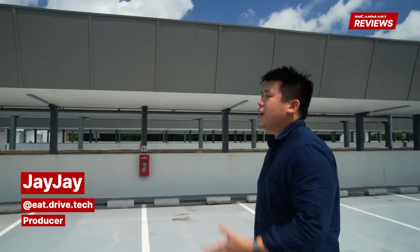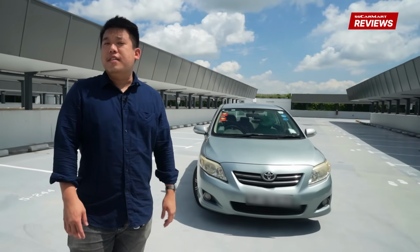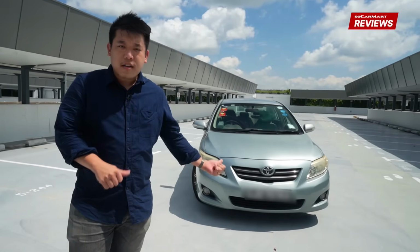Today we have here one of the most popular cars in the world. And no, I'm not even exaggerating. Not just in Singapore, one of the most popular cars across the world in the entirety of cars. Today we have here a 2008 Toyota Corolla Altis 1.6 VVT-i. Let's take a look.